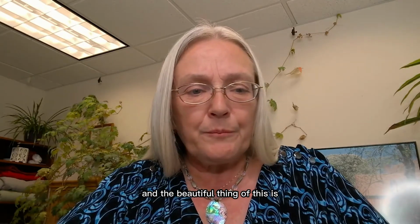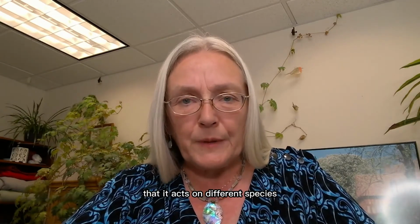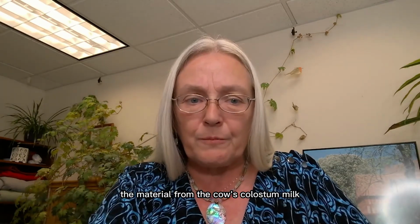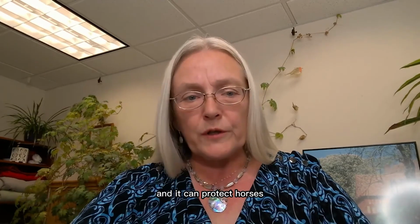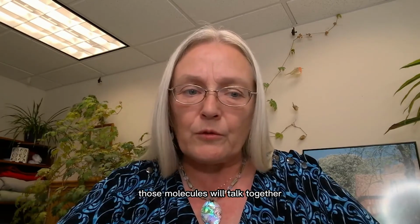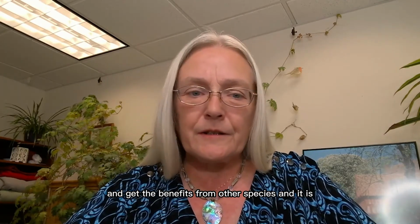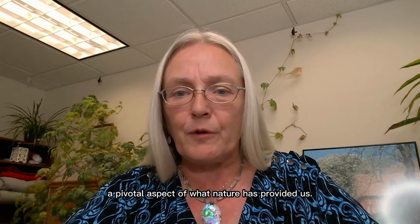And the beautiful thing of this is it is so conserved in nature that it acts on different species. The bovine, the material from the cow's colostrum milk, can protect humans. And the egg material can also protect humans, or it can protect turkeys, or pigs, or horses. Across all birds and mammals, those molecules will talk together. And we can, as humans, consume that material and get the benefits from other species. It's a pivotal aspect of what nature has provided us.